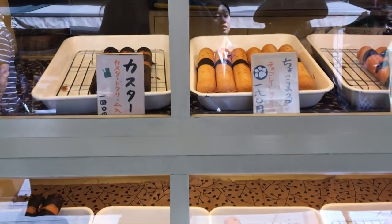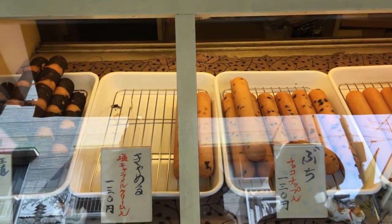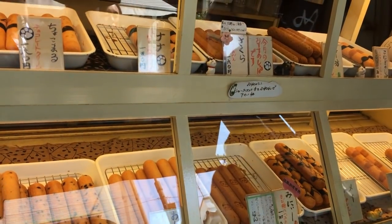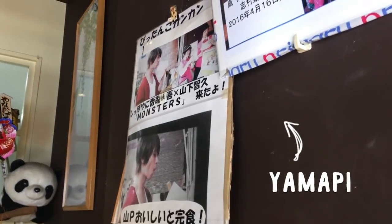The next shop I went to is this shop right here, and they sell donuts shaped like a cat's tail, and they have different flavors like custard, chocolate, red bean, and much more. These shops are not only popular with the locals, but also many Japanese celebrities come here.